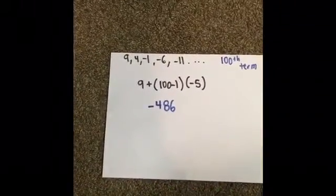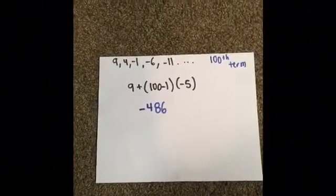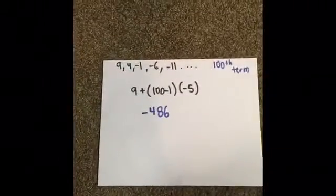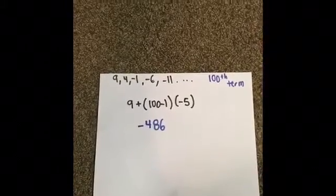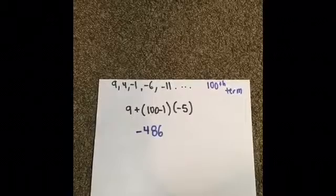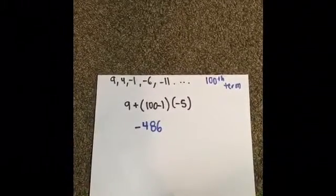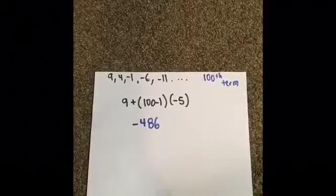For this equation, we're given a sequence of numbers. What we're trying to find is the 100th term of this sequence. What we do is we find out that the sequence starts out with 9 and we plug in 100 because we're trying to find the 100th term. We also find out that it's decreasing by 5 each number. We plug those in and find out our answer is negative 486 for 100.